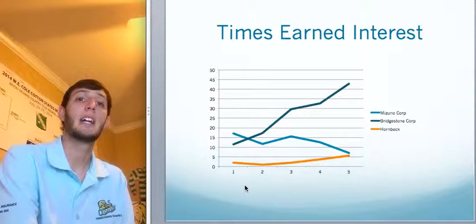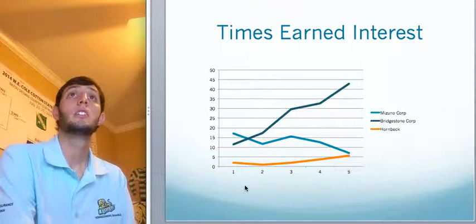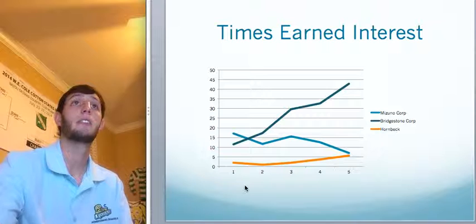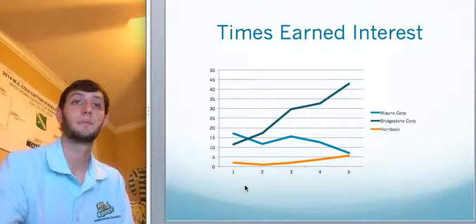So if I'd have to pick after looking at all three equations, I would have to go with Bridgestone Corporation to get the 5-year loan because they have the highest possibility of paying me back, and they are able to pay me back because they have the ability to earn interest on things.